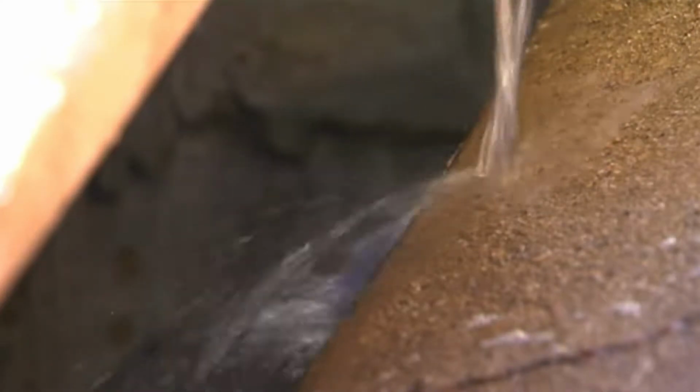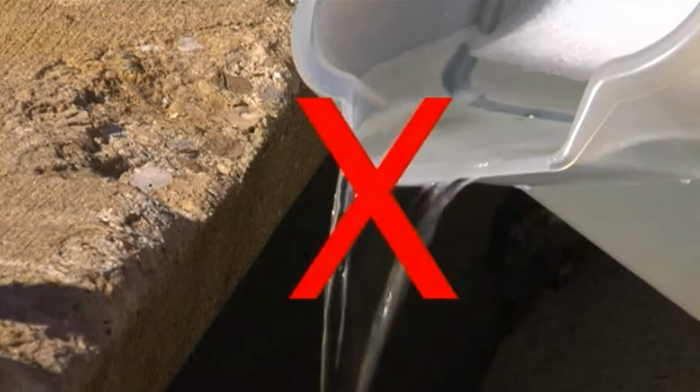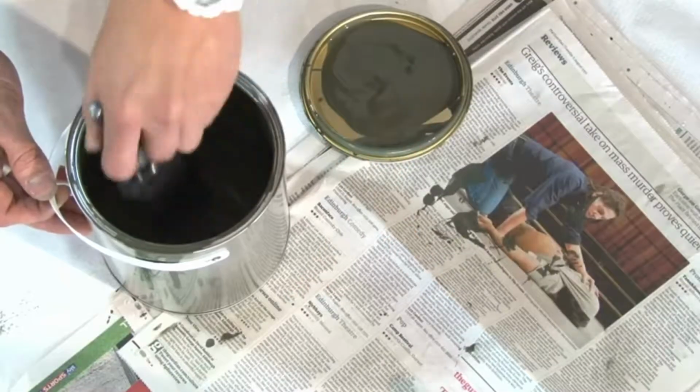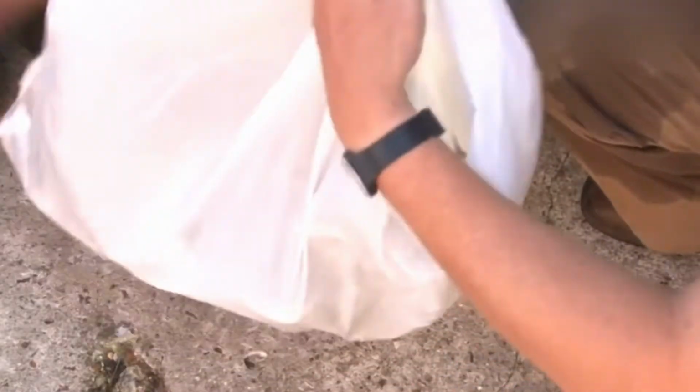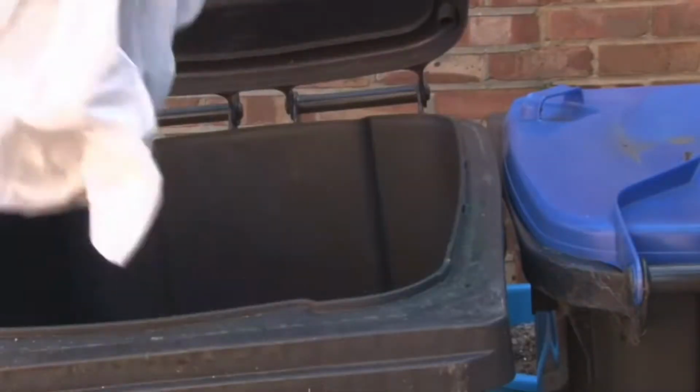Products that are poured down the drain, onto the ground, or washed into gutters or storm drains can damage septic and sewer systems and pollute our water supply. When discarding paint, it's important to note that water-based paint, also referred to as latex paint, can be safely discarded in the trash. Oil or solvent-based paints need to be handled as household hazardous waste.